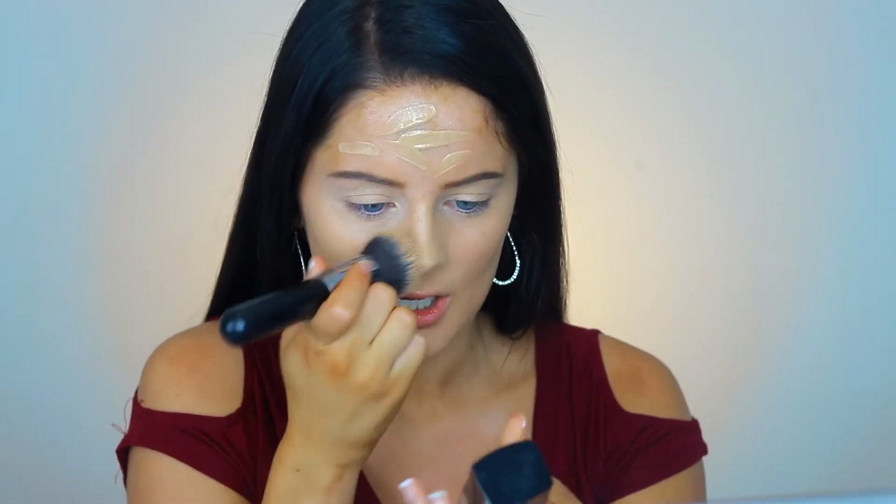And I meant to tell you guys, the color that I have is golden beige. It does have a little bit of a yellow undertone in it, and that's what I really love about this foundation. The first place that I like to put a little bit more on is my chin, and that's because throughout the day my chin is the first place for my foundation to come off. I have no idea.